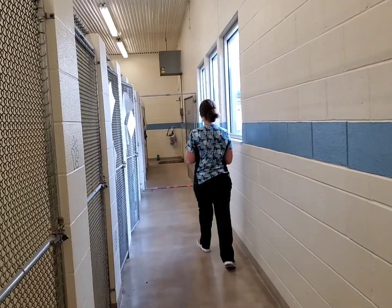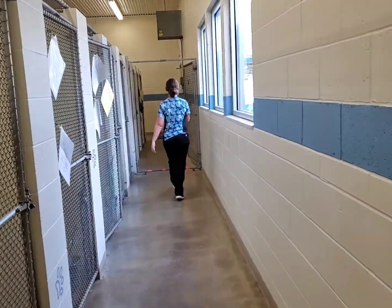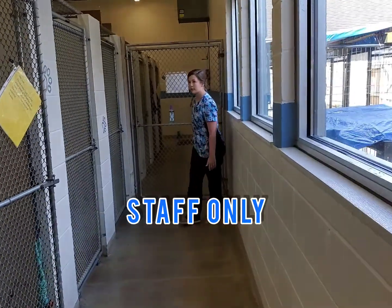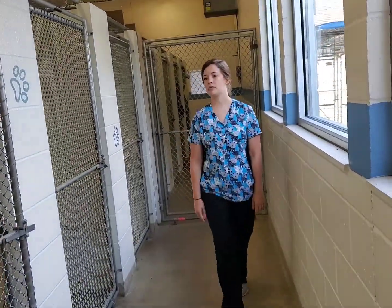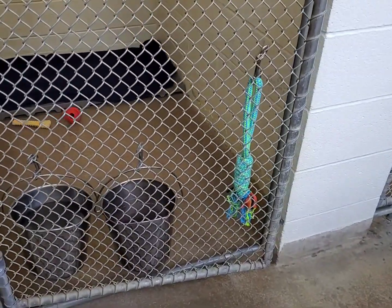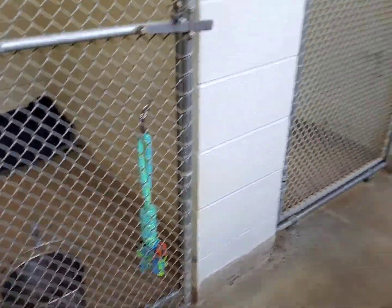This row is gated, so both ends have a gate. The general public and volunteers are not allowed back here. This is where dogs come in off of their intake, so this is where strays are held, owner surrenders. Sometimes we have bite quarantines. This is where they're held. They're not mixed in with the general population. They haven't been evaluated for adoption. They've not been through their medical exam. So this is where they are held until all that happens.